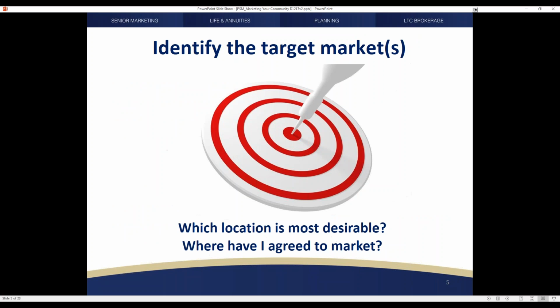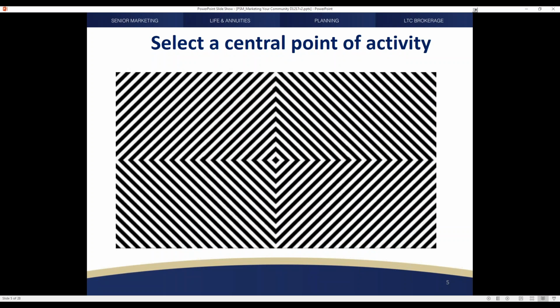What we need to do is basically implement some basic steps, the first of which is to choose our target market. For an agent who has rented an office, obviously that decision has been made. For other agents who are looking to participate in a campaign such as Walmart or one of the other retail campaigns, choosing a location is very important. It's the old retail adage: location, location, location. It gives us an idea of what product mix we have available that's appropriate for that area, and it gives us an opportunity to come up with a plan as to how to make that investment of your time as successful as possible.